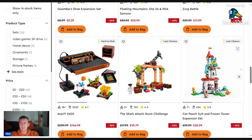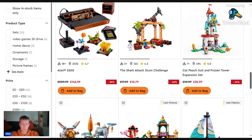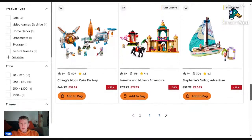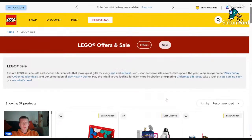But if there is anything that you are hoping to get hold of, we will have a look at a couple of other websites. I'm still trying to think where I saw some of the really good sales. I think it might have been Argos in the UK. So we'll check those out as well. But all of these, you've got the Mooncake Factory, Mulan Adventures, and the Sailboat Adventure. So there is nothing jumping out at the moment on any of these.